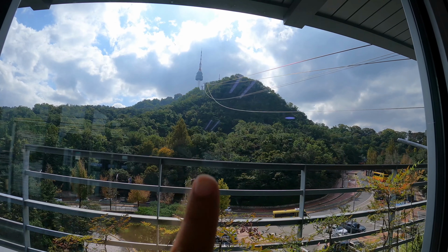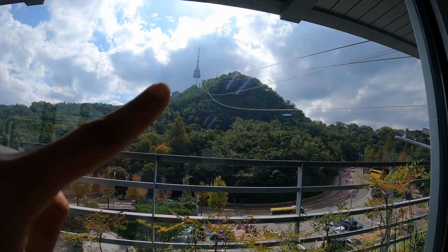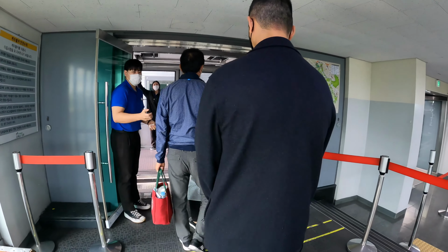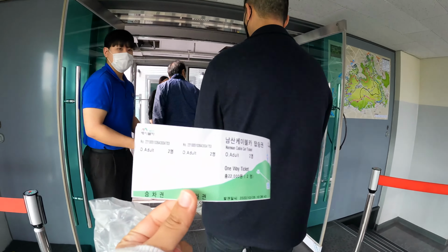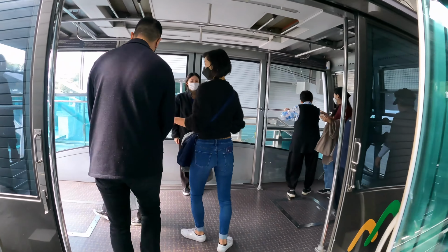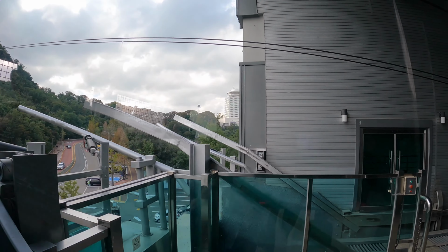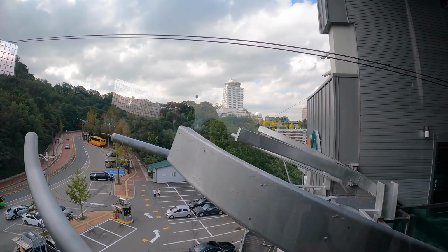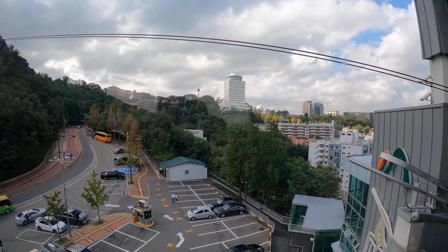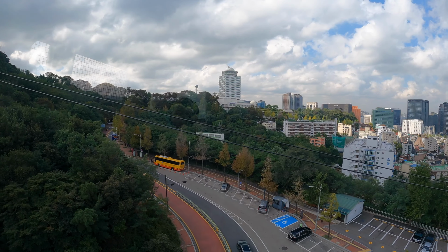Do you see those cables? We're gonna go up those cables with the cable car. And then the tower is that one right there. I think we are going inside. My ticket. Thank you. And now we're going up. Wow. Cool. Look at that, look at how high we're getting.